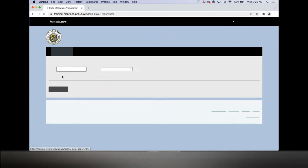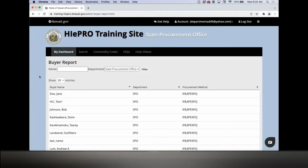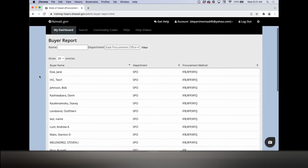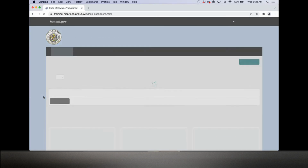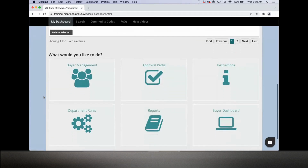The last is the buyer report. And you can see the buyers within your department and what procurement methods they are allowed to create. You can also export this to Excel if needed. And that's it for the reports. Are there any questions on this?